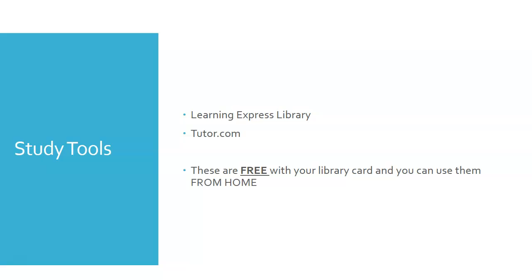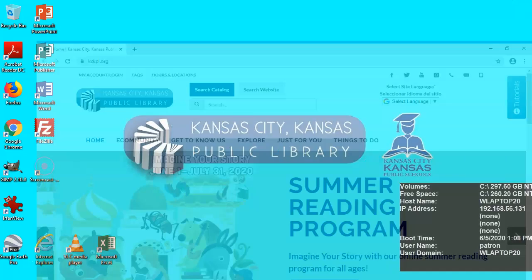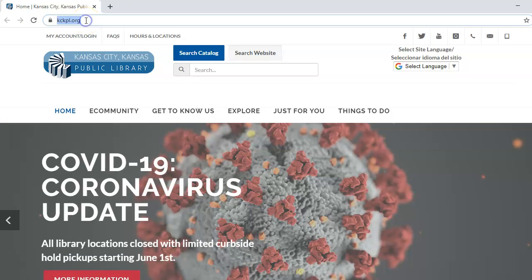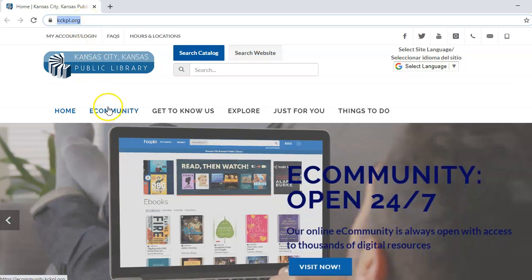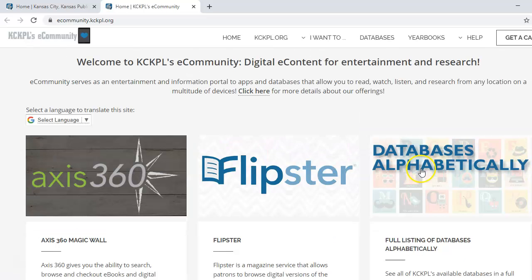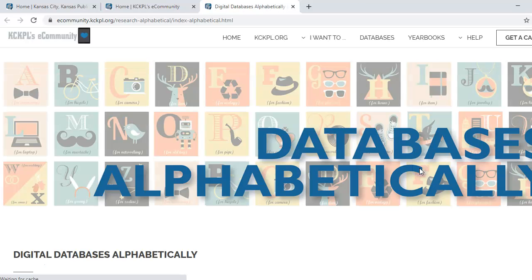The other is Tutor.com. Both of these databases have tools to help you with college test prep. And we're just going to exit out of this presentation real quick because I'm going to show you what that looks like actually. Okay, so when you go to our webpage, you're going to go to kckpl.org and then you will go down here to the eCommunity tab and click on that. And then right here, right in front of your face up at the top, it's real great, easy to find, databases alphabetically. Click on that.